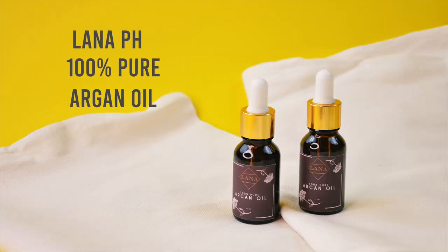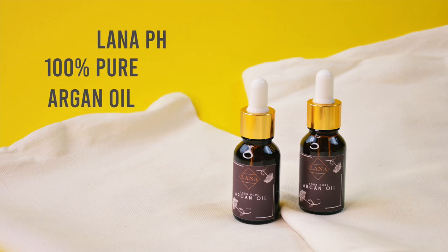The next product that we're gonna talk about is LANA PH 100% Pure Argan Oil. General information about the product, this one contains 15 ml worth of products. Ito yung super great partner ng LANA PH DNA Repair Elixir. The LANA PH 100% Pure Argan Oil is an all-natural moisturizer that is easily absorbed into the skin. This one is high in vitamin E for a collagen boost to make the skin glowingly soft and supple. This one also helps regenerate acne damaged cells and it reduces scars and hyperpigmentation.